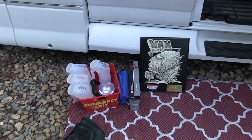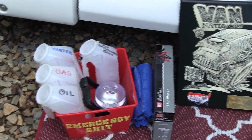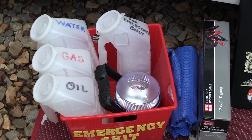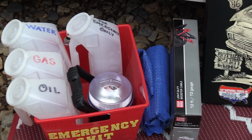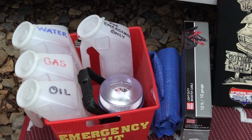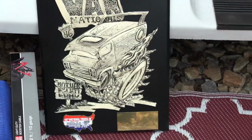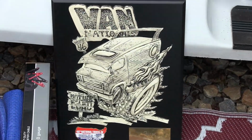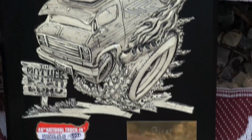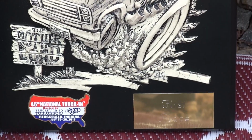Part of the equipment we need to have when you're on the road is, you know, jumper cables and toolboxes. We have our little containers for oil, gas, and water. Different people use different kinds of containers. We just thought it would be funny to use those. We have our flashlights. Then we also are pretty proud of this. At this past year's Nats, we got our first big trophy for a camper van, a Chevy camper van. So we were pretty proud of that.